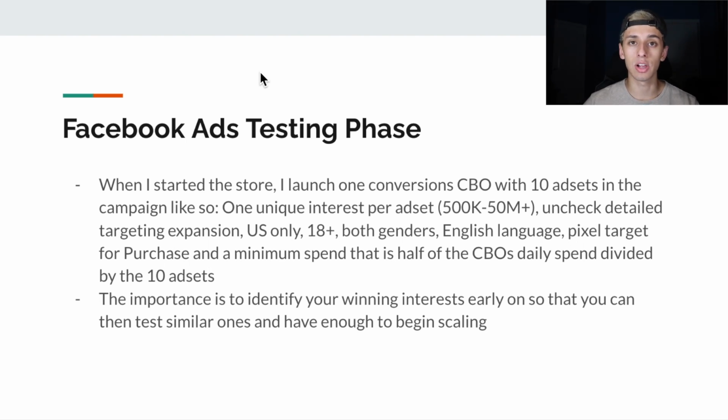An example: if I have a $100 per day CBO, I divide that in half, so $50, and then I divide that by 10, which is $5. Then I will delegate $5 minimum spend per ad set to give them each the chance to actually spend some money every single day, so they can at least collect some data and see if they are potential winners.